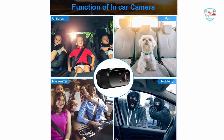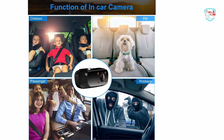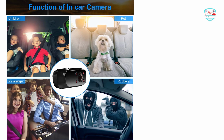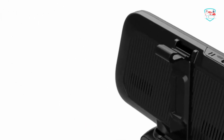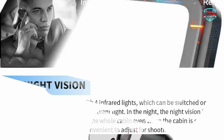GPS tracking for precise route documentation. The built-in GPS feature is used to track driving routes and record precise locations for added peace of mind. Ideal for fleet management or rideshare services. This feature is used as an essential tool for documenting the exact details of each trip, providing location-based evidence when needed.